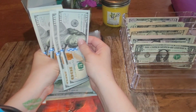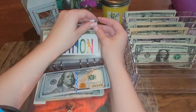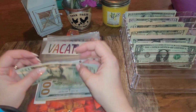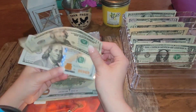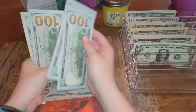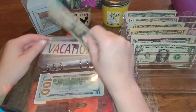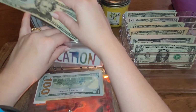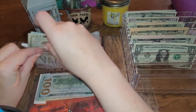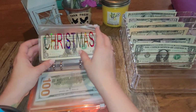1, 2, 3, 4, 5. So 500. And last time I forgot to budget for it, so it only got $20. So now it's got 520 in vacation. And this is just the stuffing for April. At the end of April, I'll stuff it in the big binder for vacation.